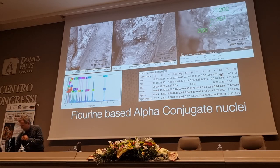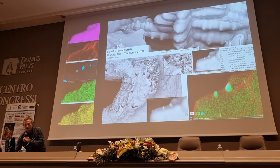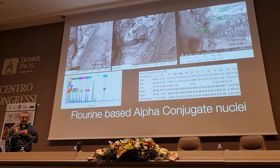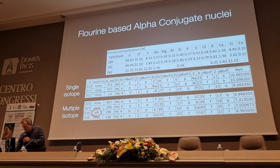Now, this is where we saw none of these elements at all. We just saw titanium, pure, and then nickel, iron, chromium, titanium, and then a carbon nanotube, right? And then over here, we see, starting with the fluorine that it captured into the exotic vacuum object, into this ball lightning, we then see the alpha conjugate nuclei starting with fluorine as the base. And so you can see it closer up here, and here are the reactions. It stops here if you don't have neutrinos.